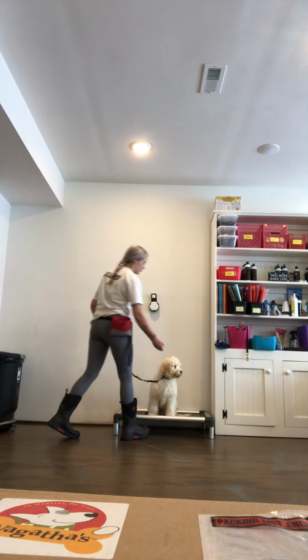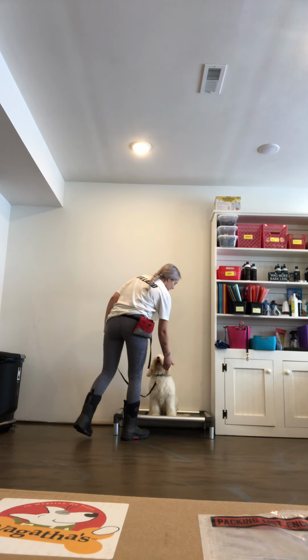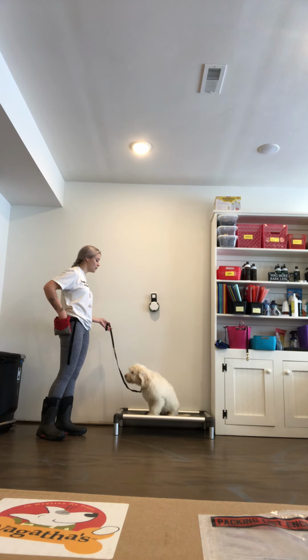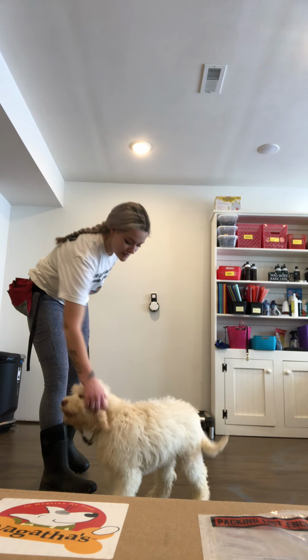And once in a while, you'll hear me say place as a reminder while I give him the treat. Good boy. And as I said, we're building up time, so he's not necessarily sitting here for 10 minutes at this point, but he's holding it for a few minutes, and then I give it a release. Okay, good boy. Good job.